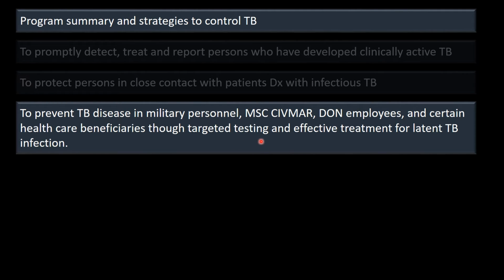So targeted testing, we're also going to talk about testing versus screening. Testing, as you may already know, is like doing that tuberculin skin test, or we'll go over the blood test as well, whereas screening is something else. So we're only going to do targeted testing based off of screening, and we'll talk about that a little bit more in this presentation.